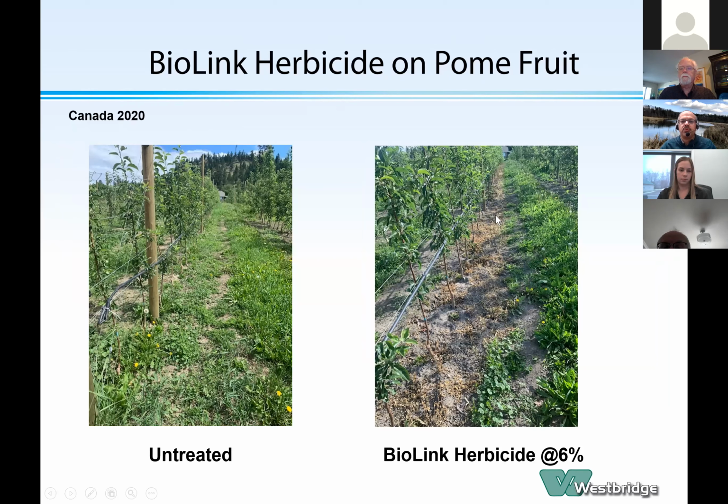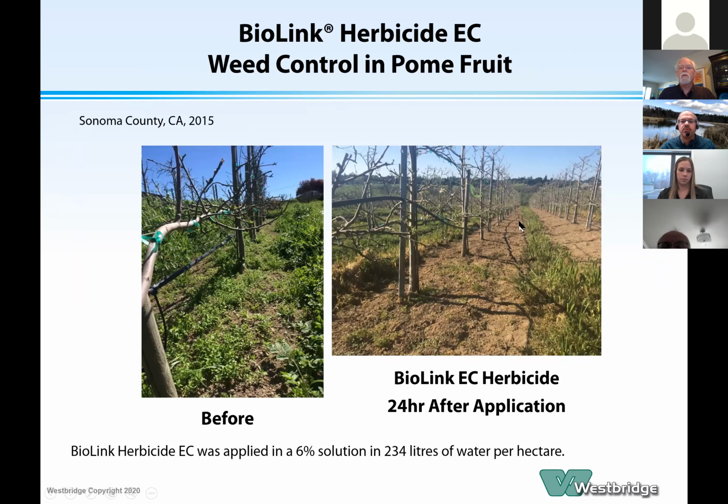This is also on palm fruit, untreated versus the treated. And you can see in here, they'd actually done things before, but you still have a pretty good set of weeds coming back up and it did a pretty good job of cleaning things up. When that happens, what you can actually do is send somebody back through with an ATV and just spot spray sometimes. You don't have to come back in and spray the whole field.